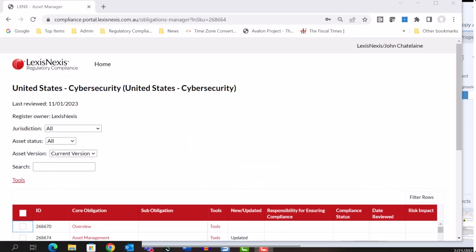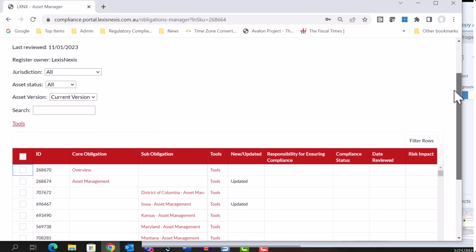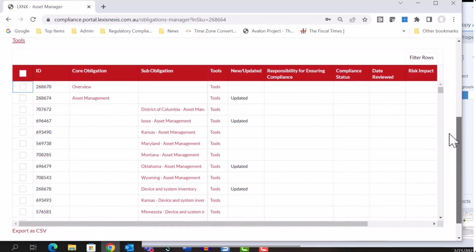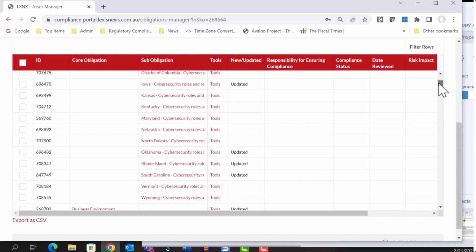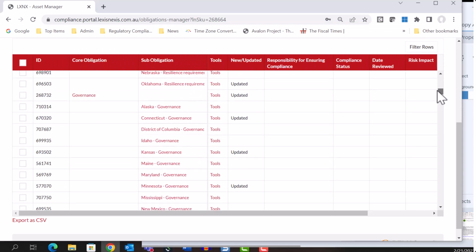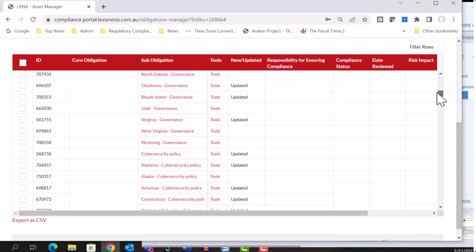The risk register is the comprehensive list of the obligations an organization should fulfill to ensure compliance with a regulatory regime. This information is available via an online portal, Excel spreadsheet, or APIs that integrate the registry content with an existing governance regulatory compliance system.